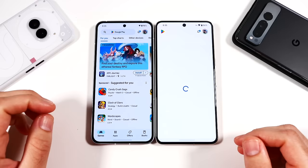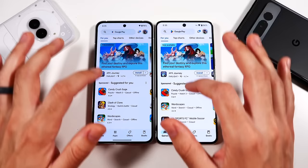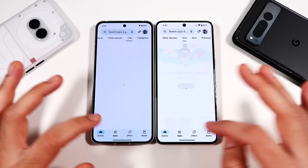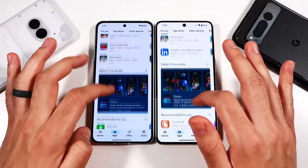Overall, basically the same within these plain Google apps. Let's go to Play Store. Faster there, but that was loading up eBooks. So let me go ahead and close this out and redo it again so it loads up the same page. Let's go Play Store. Yeah, it was still faster than Nothing Phone. Top charts. Other devices. Kids. Apps. Scrolling down. How about TikTok? You know what? Nah. I'm not a big fan of TikTok. Let's go somewhere else. Let's go over here to Twitch.